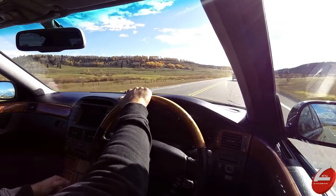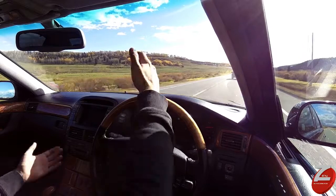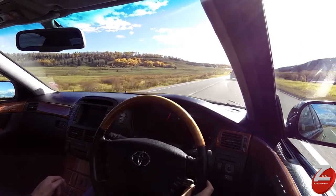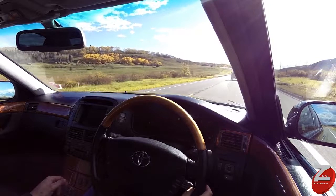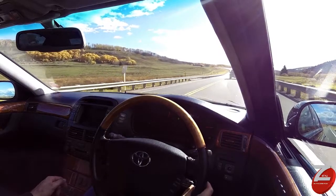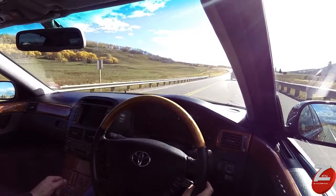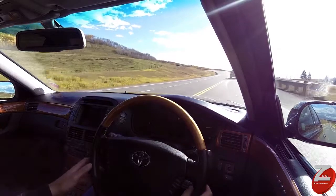Really good highway cars, obviously. They just cruise along so effortlessly, and the ride's nice and smooth. You can still feel the road though. They've got a nice combination of sportiness and luxury. It's kind of hard to find in a lot of vehicles.